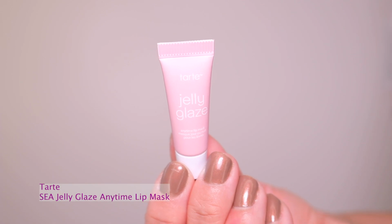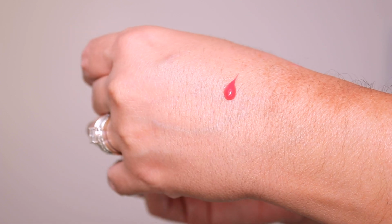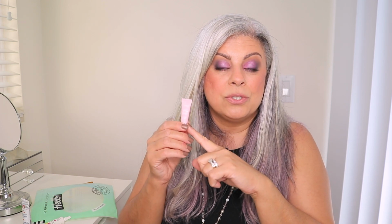The next product is by Tarte. This is the Sea Jelly Glaze Anytime Lip Mask. I love using lip masks at night, especially because I just like to wake up with hydrated lips, especially when I put makeup on and lipstick on a lot during the day. I like to have hydrated lips. And if you live in a very cold climate, you know how useful it is to use some sort of hydrating lip mask and taking care of your lips. So this is definitely a good time to have one of these in this Hello set, because it's gonna come in handy. And I haven't used this one before, so it's new to me and I'm excited to try it.